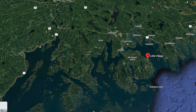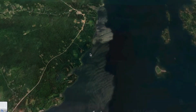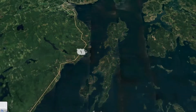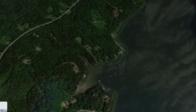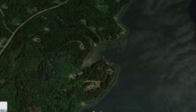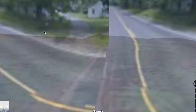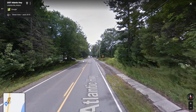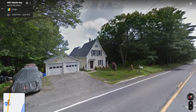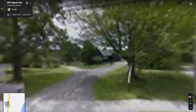Maybe I'm missing out, because it seems like if we go a bit outside of it, those houses are not like what we've seen. This is more like small local houses. Yeah, this is what I'm talking about. Those are probably not the homes of rich folks coming from far away.